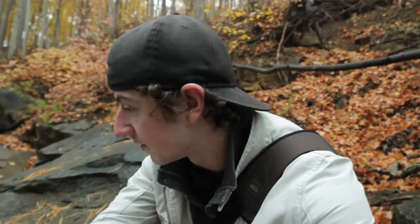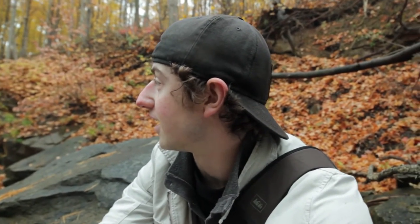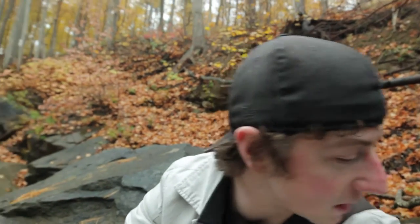Everything is pretty perfect right now. It's like a nice little haze of fog. Waterfall is really cool. Everything's super slippery though, so I'm being really careful not to smash this lens. And pretty stoked about this location. Look at that.